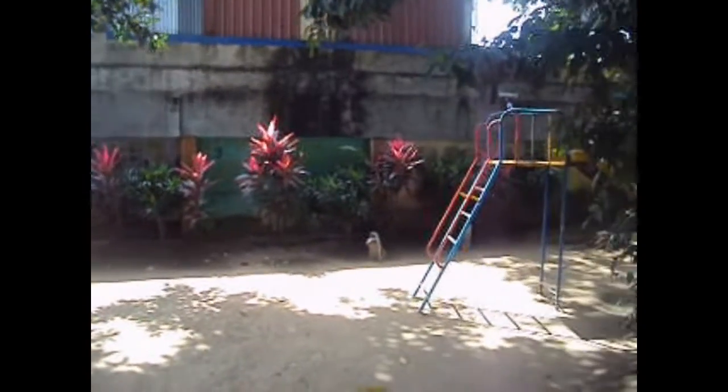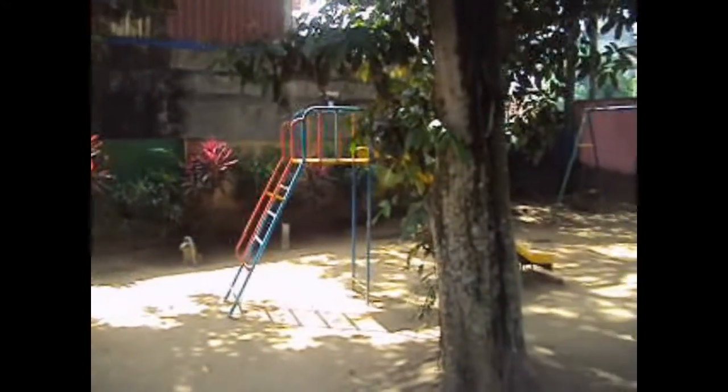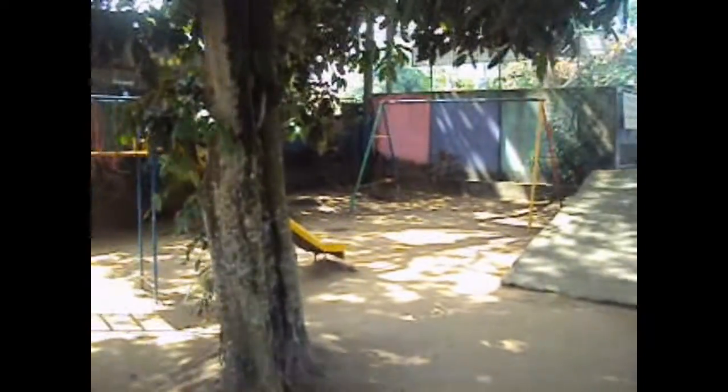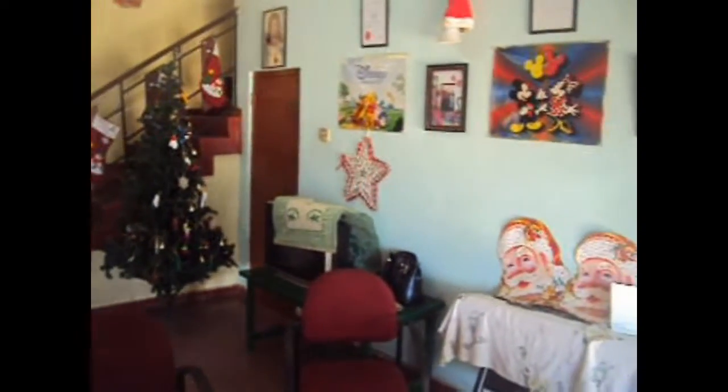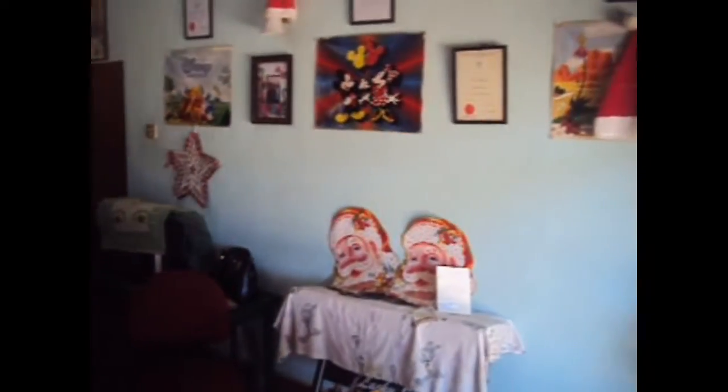The upper floor consists of a small sitting room, three bedrooms including a spacious master bedroom with an attached bathroom, another common bathroom, and two balcony areas. It has a large landscaped front garden area shaded with various trees, surrounded by a parapet wall with a steel double gate for the entrance.